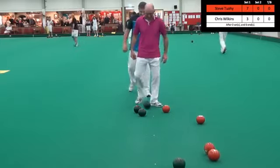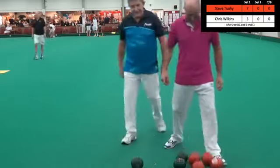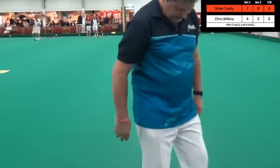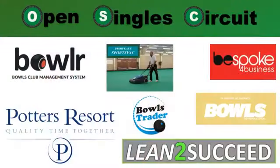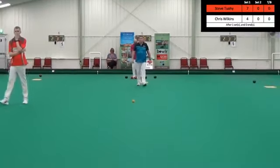Looks like one to Steve. So that's first set to Steve. Yeah, I think he's good value for that, really. I think he played the better bowls, more consistent bowls. So Chris had his chances, but he'll be looking to just up it a little bit in the second set. Of course, that is the beauty of sets play. You saw a game yesterday, I think, a player lost the first set 10-0, came back to win the second and win on a tie break, so yeah, plenty of time.